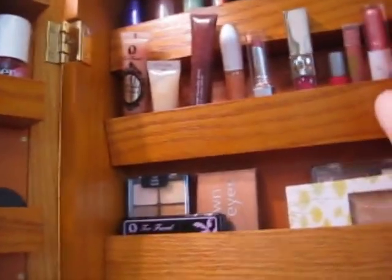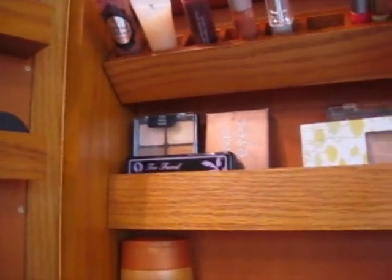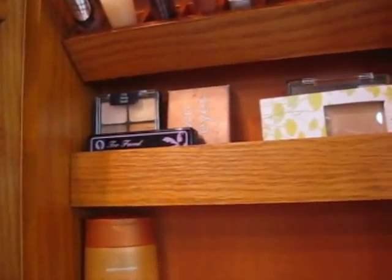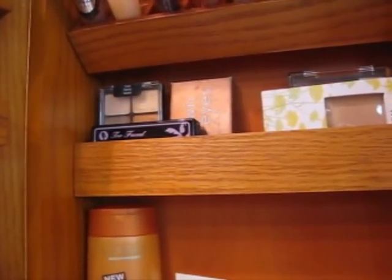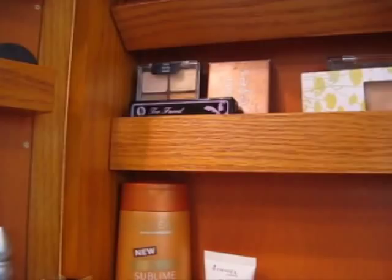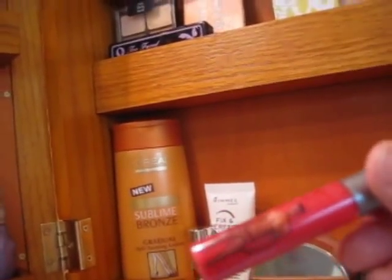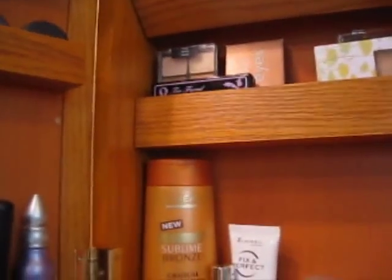And then I just recently got this. This is a Sally Hansen Smile Brightening Lip Treatment in Dazzling. And I really like it. It's so pigmented, it does make your lips look better or whiter. And then I got Urban Decay. This is one of their Pocket Rocket lip glosses, and I like that a lot. I like the little sexy guy on there.